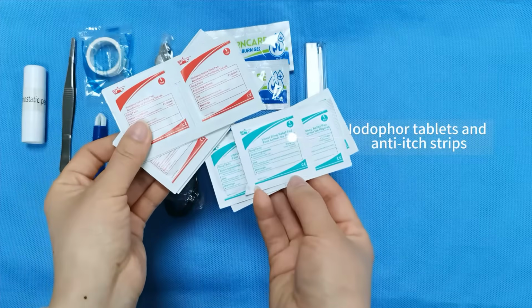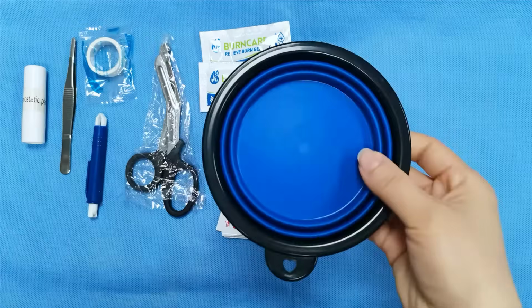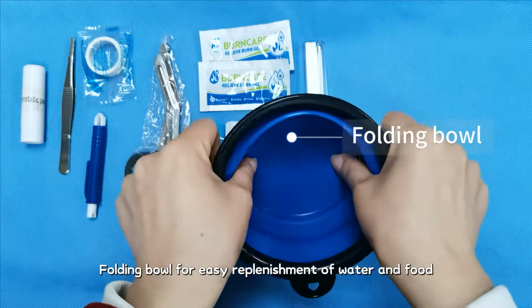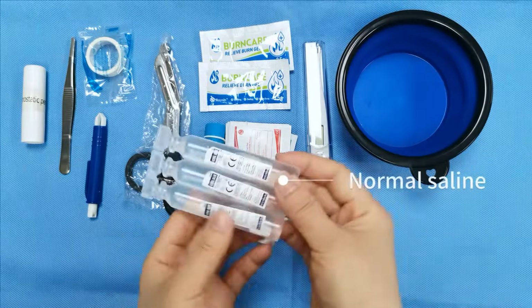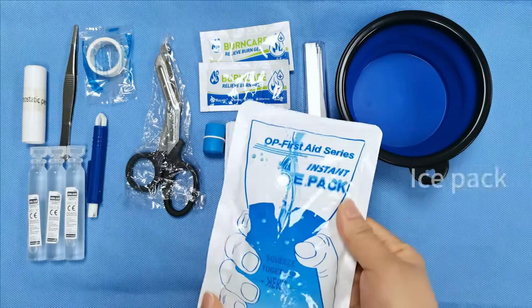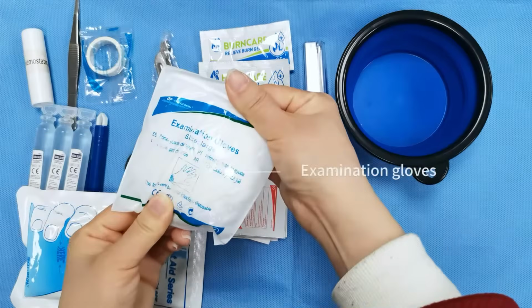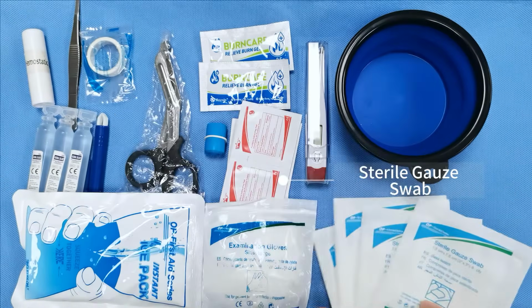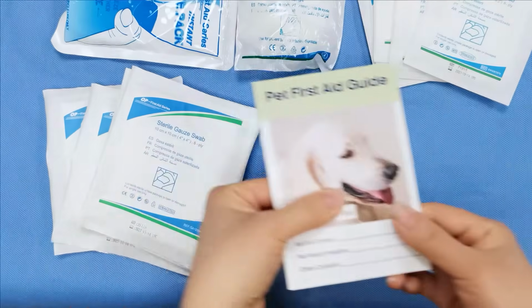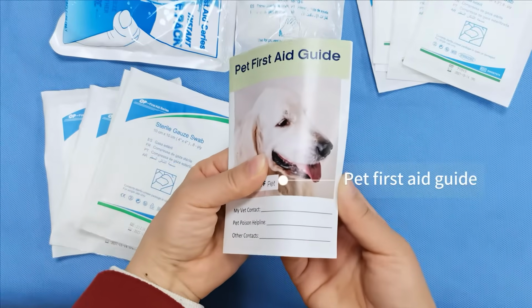Iodophor tablets and anti-itch strips. Folding bowl for easy replenishment of water and food. Normal saline. Ice pack. Examination gloves. Sterile gauze swab. Pet first aid guide.